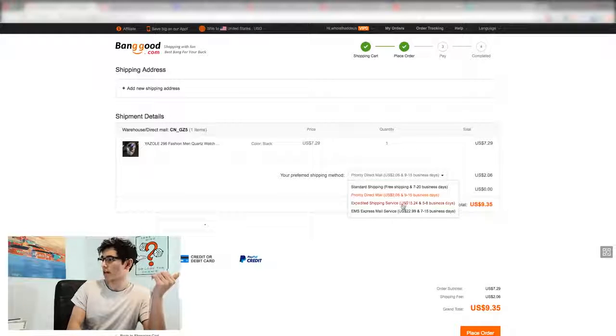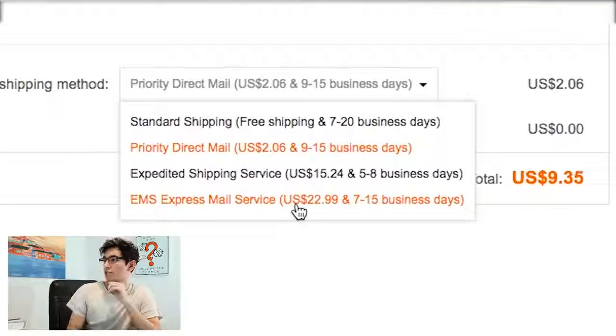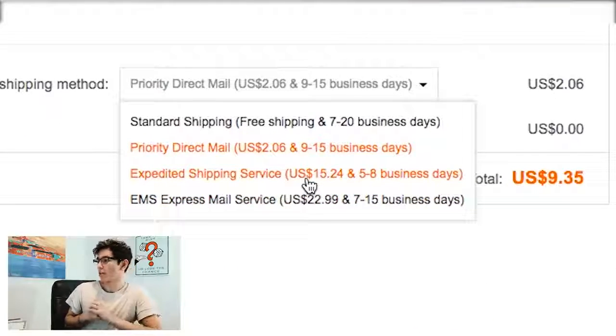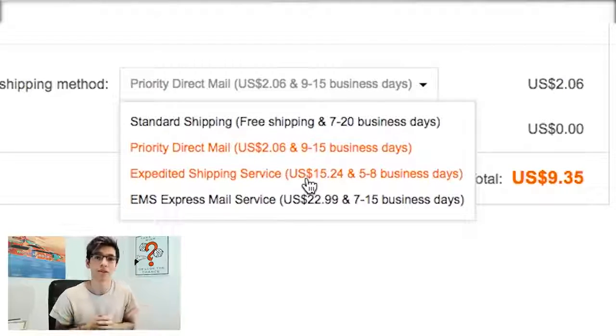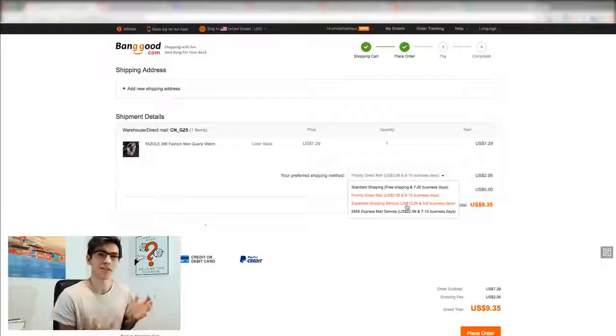And if you really, really want, guys, it's not ridiculous to actually expedite it. So basically, if you have expedited shipping here, 5 to 8 business days, it's an extra 15 bucks. Compared to AliExpress, they'll charge you DHL shipping, which gets you 3 to 6 days or something around there, but they charge you 30 to 40 bucks, right?